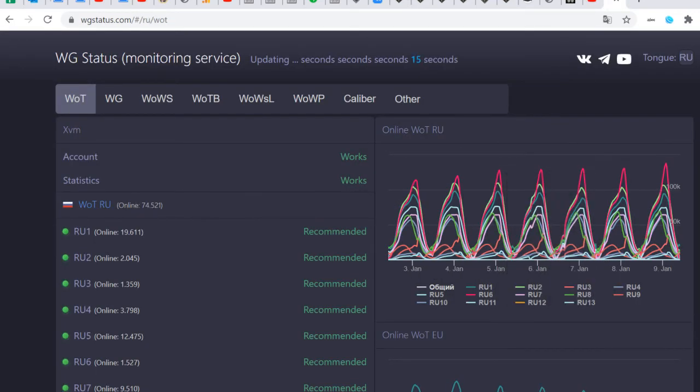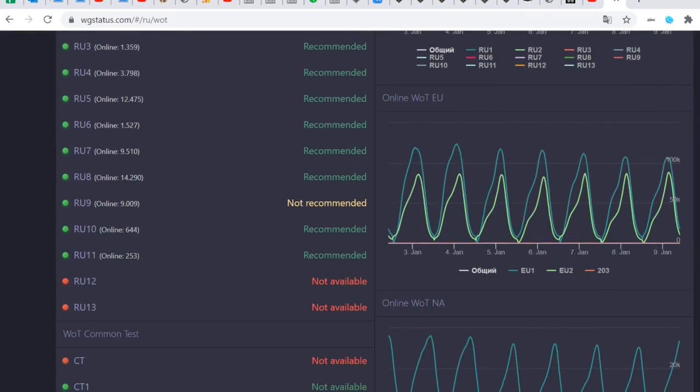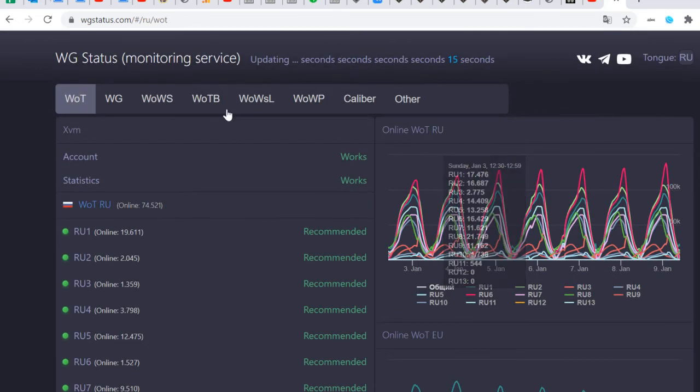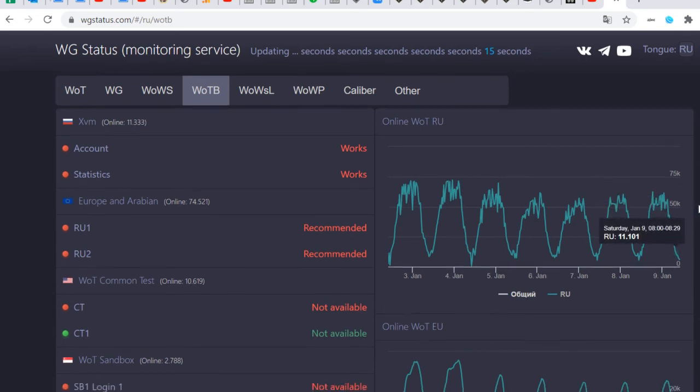Now, in terms of the servers, you can see that the RU's doing pretty good. They're really pumping out there. 102,000, 137,000 at the same time. This is EU peaked at 121,000. NA, this number is going to be way up there, 26,000. It looks like we got a 27,000. Asia is up to 19,000. Check WOT Blitz. A lot of people, 50,000.